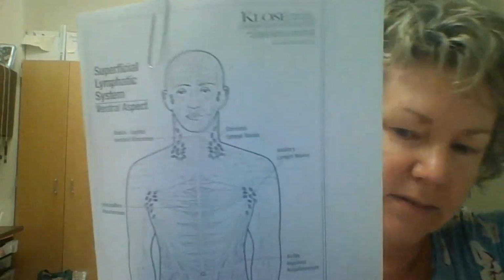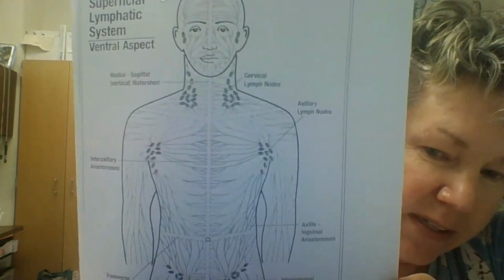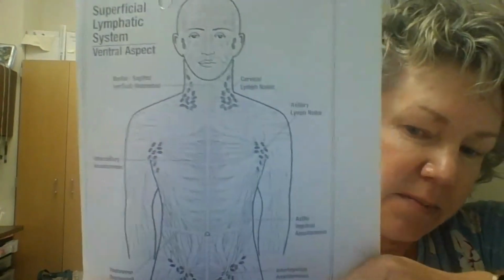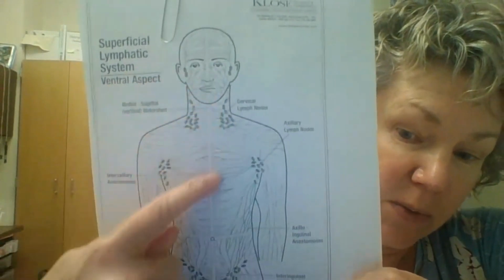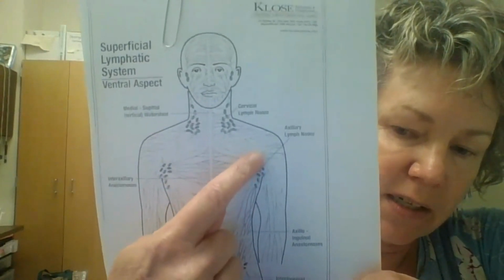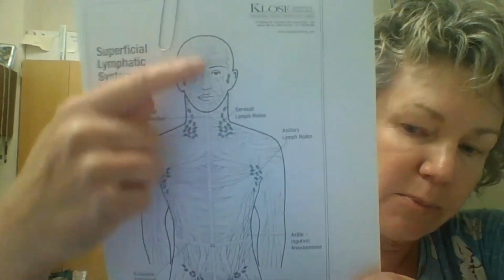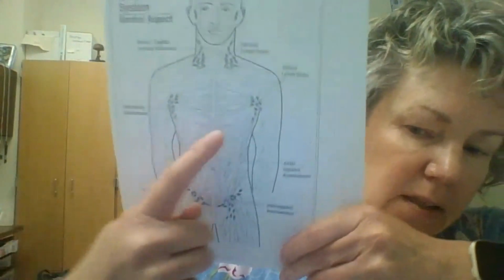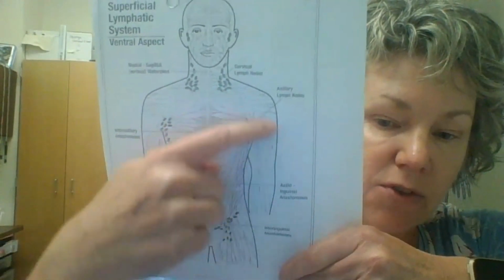Okay, here we go. This handout here shows you watersheds, if you guys can see that. The lymph system really, truly is broken up into, I call them counties. They really are watersheds. So if you've had lymph nodes removed over here, you're not going to get swelling over here or up here or down here. You really would only have potential to have swelling or issues over here. So those are the watersheds.